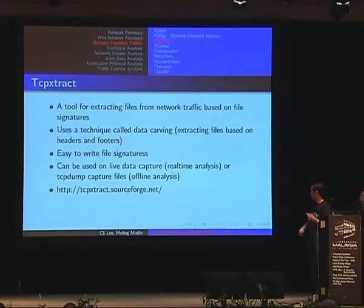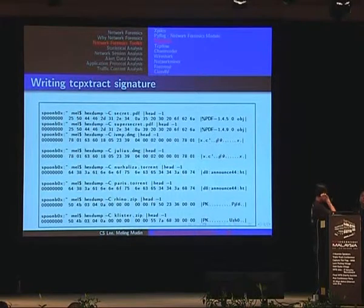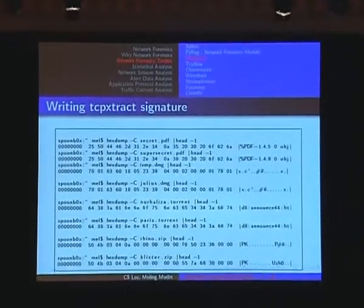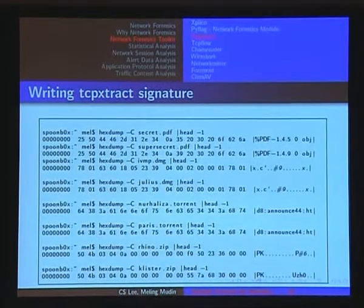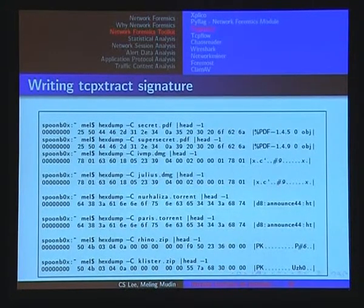Okay, so you can write file signatures. If you go to fileext.com, this website has a lot of information about files. Oh, I have it here. This is how you write a TCP Xtract signature. The slides will be online, but I'll just explain a bit. In the first two lines, I'm doing a hex dump on secret.pdf, and the second one is supersecret.pdf. The common headers are %PDF-1.4.5 and another one is %PDF-1.4.9. So if you want to detect all kinds of files, you need to look for this signature.